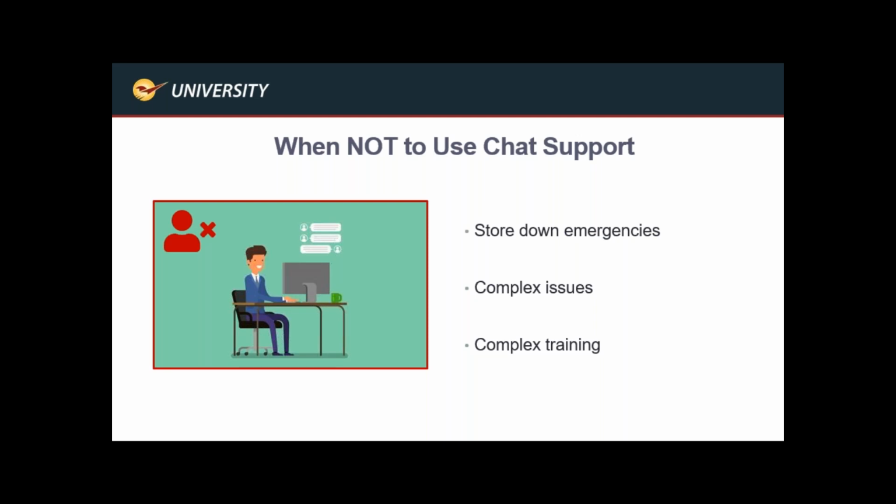Chat support should also not be used for complex training questions. Don't bring up chat support and say, how do I import? Importing could be simple, but it can also get kind of complicated. More than anything, it needs to be done correctly. And it's not really the level of issue that we're trying to tackle with the chat support. We want to tackle more simple stuff, not how to be importing.